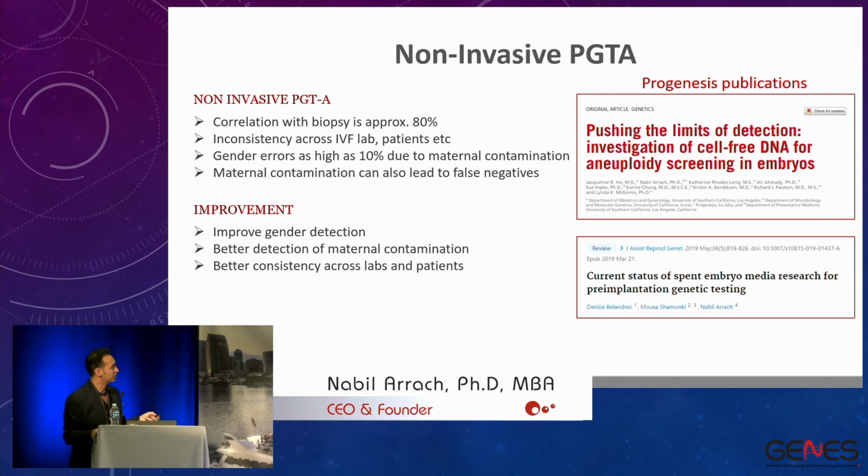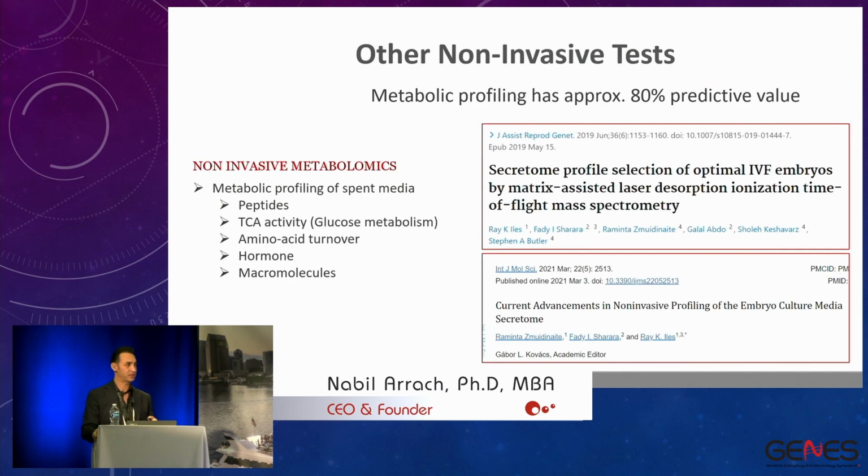What I'm going to talk about in the next slide is how that spent media can be utilized for other purposes. So what we're trying to do is look at spent media for metabolic profiling. If you look at media itself without embryo growth, you're going to see amino acids, you're going to see serum albumin, you're going to see some of the sugar, etc. And you can pretty much identify each component if you want. If you run it on a high resolution mass spec, you can identify the peaks and you can tell what you have in the media.